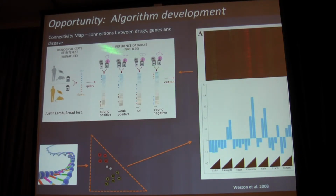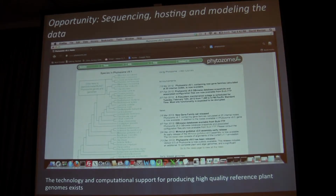And we can find that these hub genes actually enhance the predictions that Justin Lamb is making using this compendium database. So it's just an example of how we can use modern algorithms that we develop on the genomic side and start to apply them to, say, predicting plant phenotype and phenotypes that are of interest to community composition change.